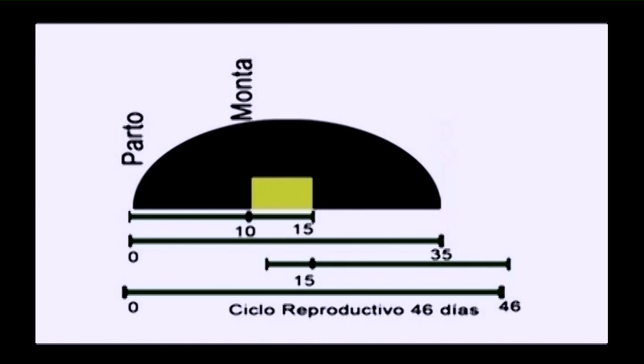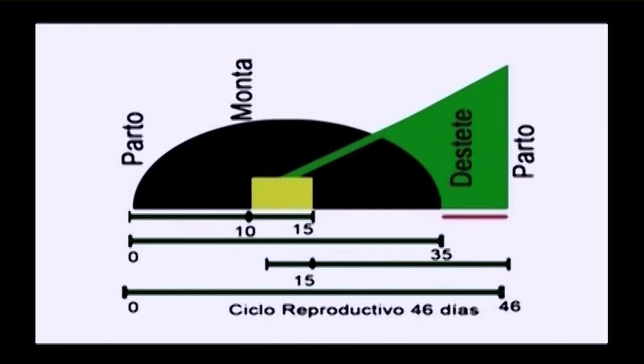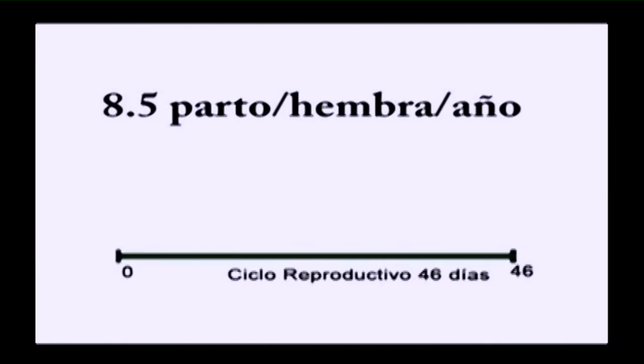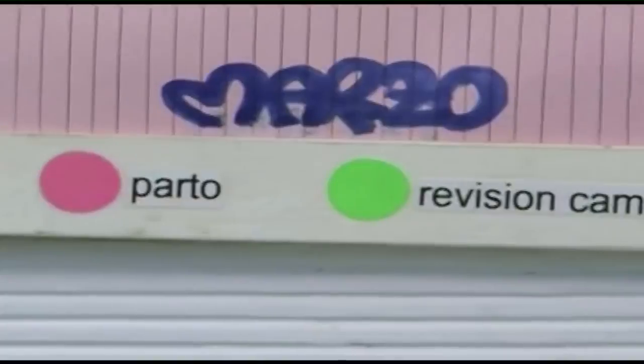And in the period of lactation, on day 35, the separation of the young is performed to proceed to the development stage. Between the separation of the young rabbits and the chance of a new birth, there is a period of 15 days that is used for giving some rest to the female. With this system, we obtain almost 8.5 births per year of each female.